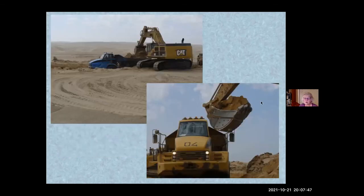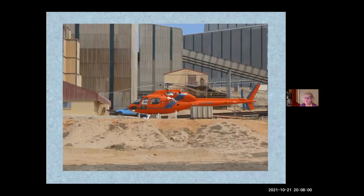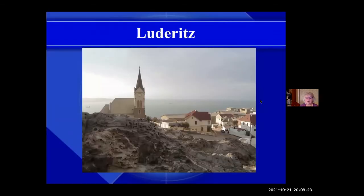Here are the tons of dirt that get moved in that area to be able to find those tiny stones. And this is the Elizabeth Bay Mine sorting and place. And this is the helicopter that they all love dearly, because this is the helicopter that comes once a week and gathers up all of the diamonds that they have sorted out and found in the specific mines. And this is the one that just is going to take off from the Elizabeth Bay Mine to bring the diamonds down to Lüderitz or other towns to be sorted.